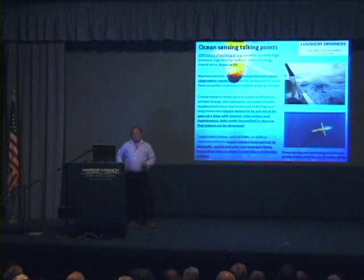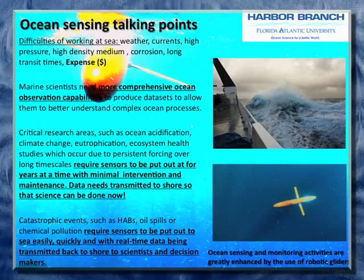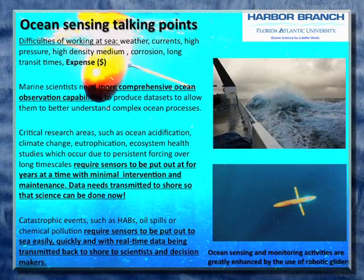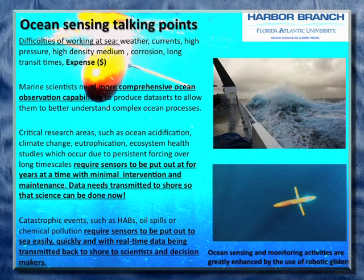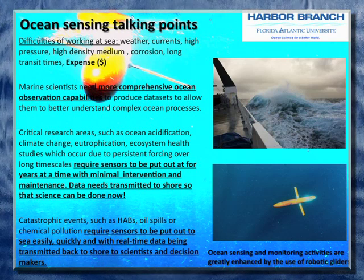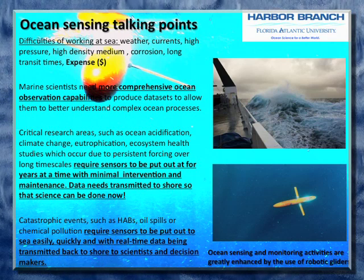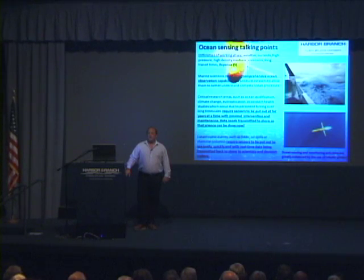So when we talk about working at sea, there are some difficulties of working at sea with traditional technology like ships, and being at sea for a long period of time to obtain the sorts of data that we want in the previous slide there, as well as being extremely expensive to remain at sea for a long time, and with lots of personnel, highly paid personnel.